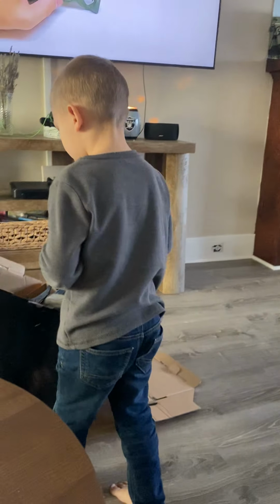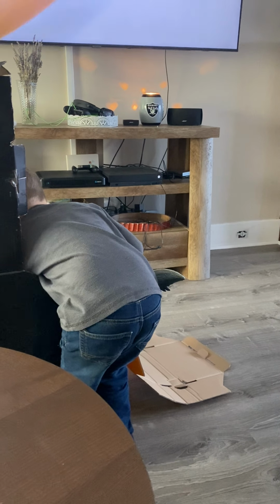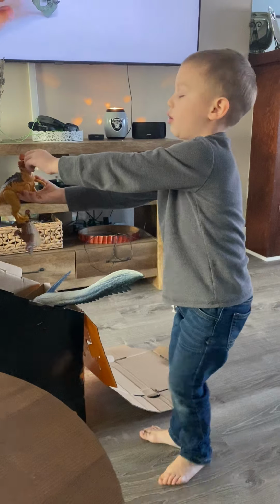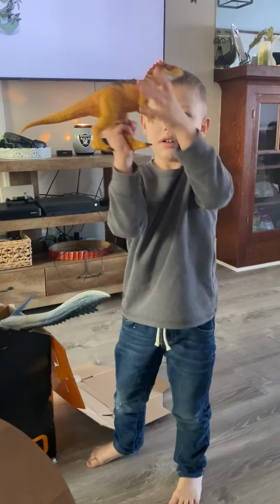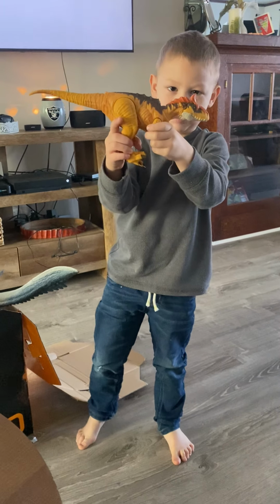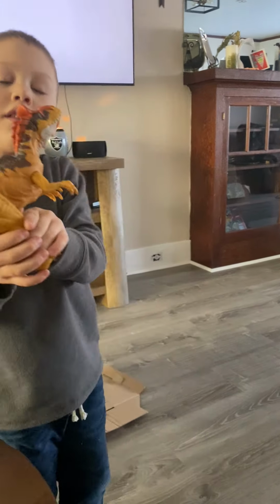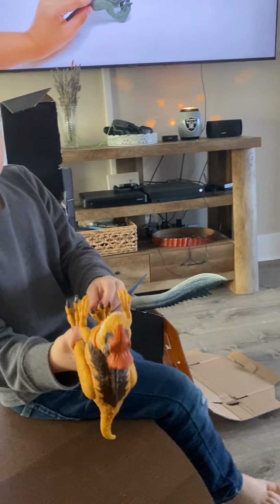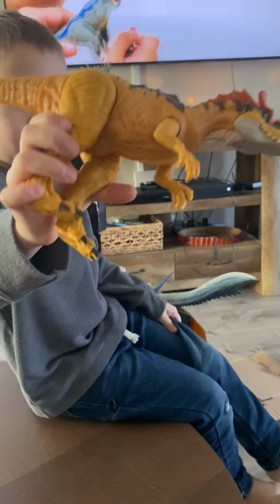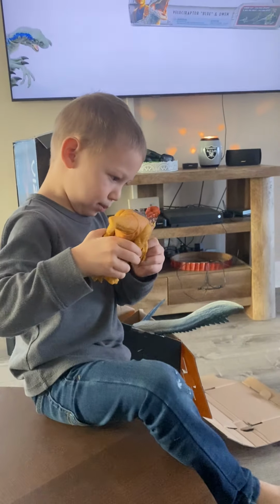The next one is... The next one is Cryolophosaurus. What is it? Cryolophosaurus? Yep. Tell me about him. He is... So, Cryolophosaurus walks on two legs and he eats meat.